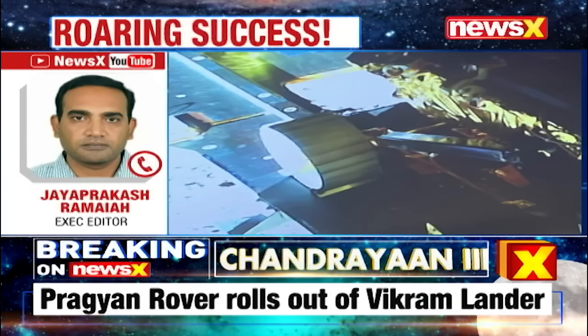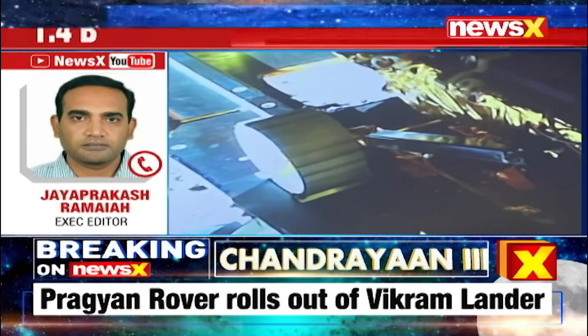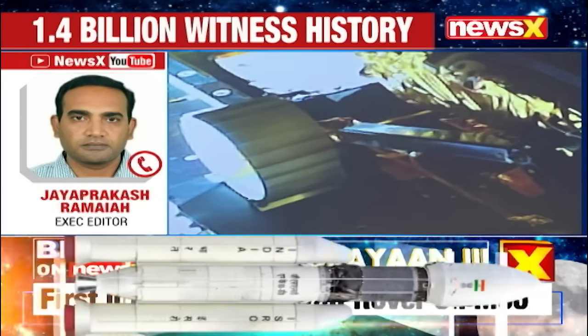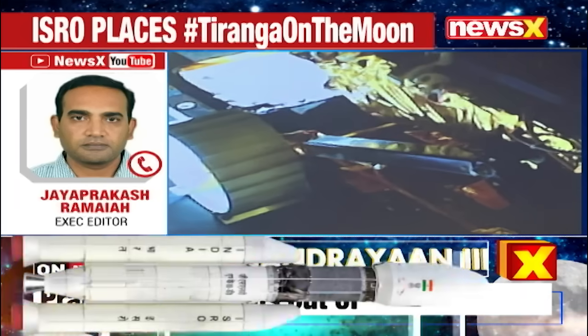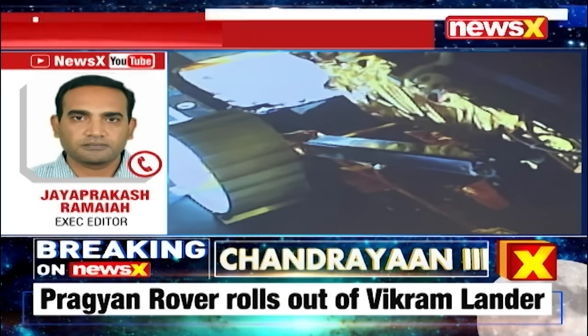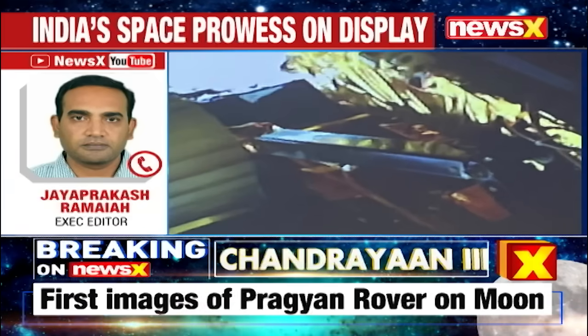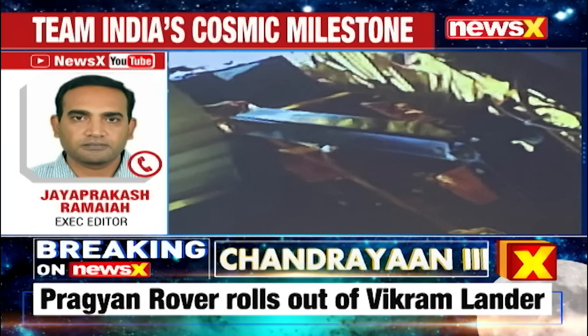But the first images are already out, Megha. Yeah, I'm going to zoom in that image for my viewers, so that they can clearly see it. Now, this is the wheel of the 6-wheeled rover, and you see this golden foil, and that is part of the rover, the machine that has been created. But you can also see the steel parts. There is this, and this is called the rocker bogie.